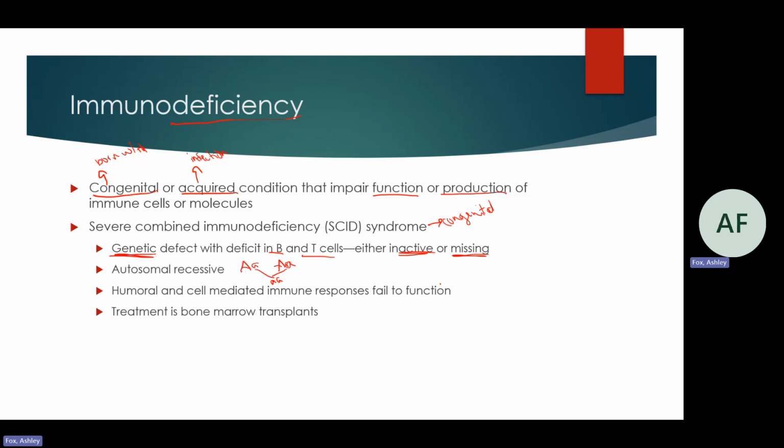If you have malfunctioning or missing B cells and T cells, well, B cells are the humoral immunity, making antibodies or making plasma cells that make antibodies. And T cells are the cell mediated. So you don't have them or they don't work. Treatment is a bone marrow transplant, meaning you can transplant in working B cells and T cells so that you can build an immune system. That's how treatment works.